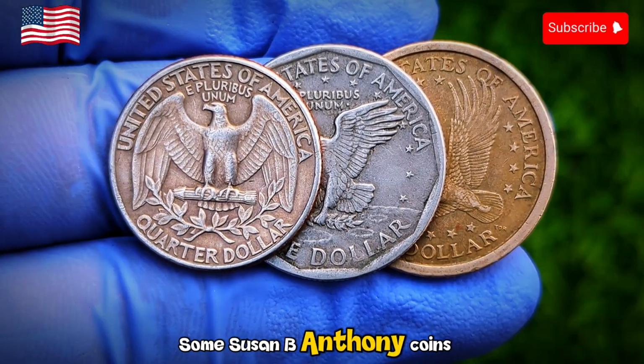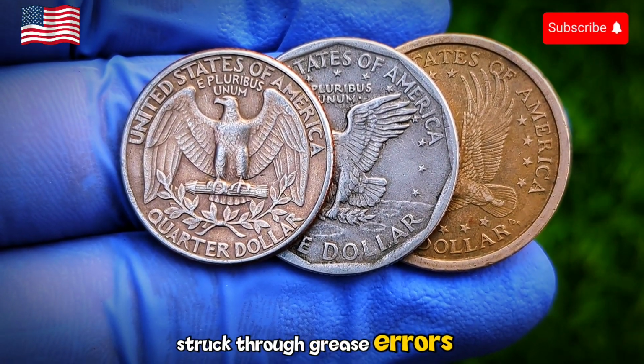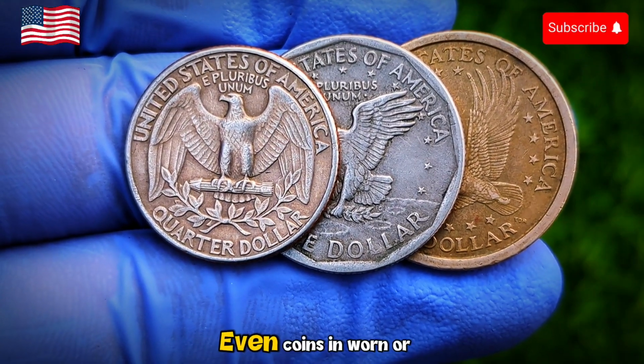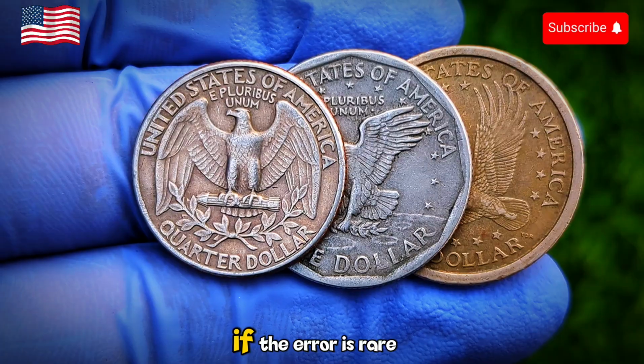Some Susan B. Anthony coins show amazing color changes, struck-through grease errors, or multiple die clashes that make them unique and extremely valuable. Even coins in worn or tarnished condition can fetch massive prices if the error is rare enough.